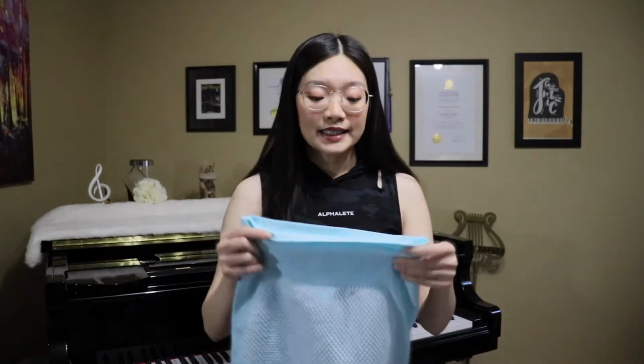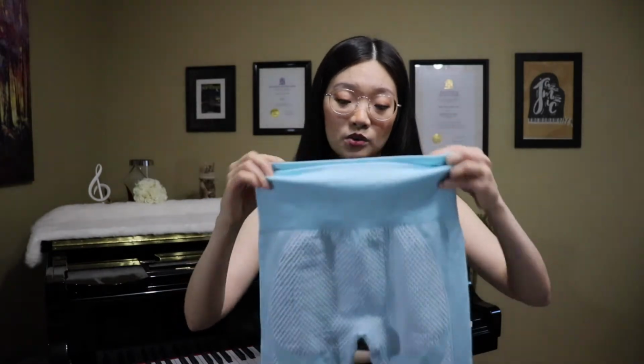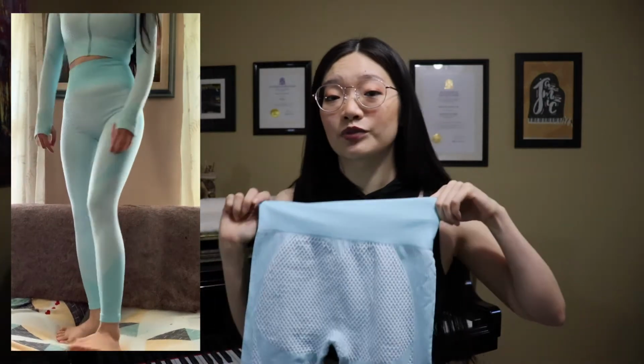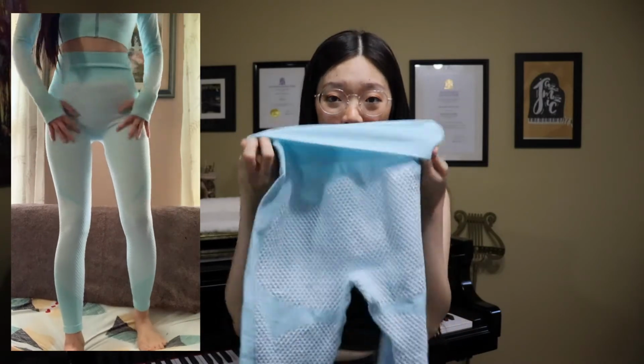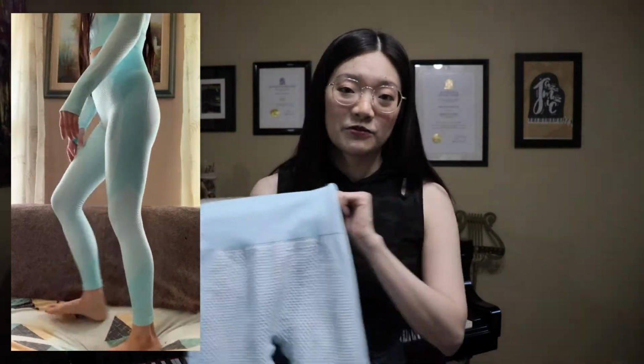Let's talk about the leggings. This one also has a nice tall waistband. It doesn't have an elastic running through the top. It's medium compressive, it's not overly tight. This one is really comfortable and I like that it's not overly thick and it doesn't roll over when you're wearing it and you're sitting down. So this one actually wins the comfy score.